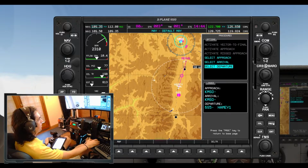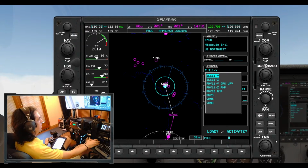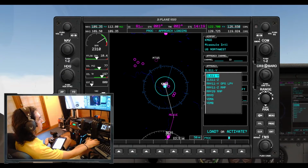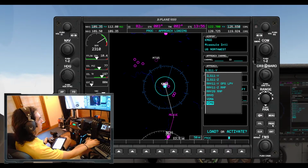Procedure, okay. And then you're going to have to go up 2 clicks to select an approach. Select approach. Right. Yeah, like I say, my display takes a few seconds to update. All right. So I'm not seeing that over here. Yeah, okay, so click 2 clicks up, select approach, and then enter that. All right. And then we're going to go down all the way to the VOR DME Bravo.